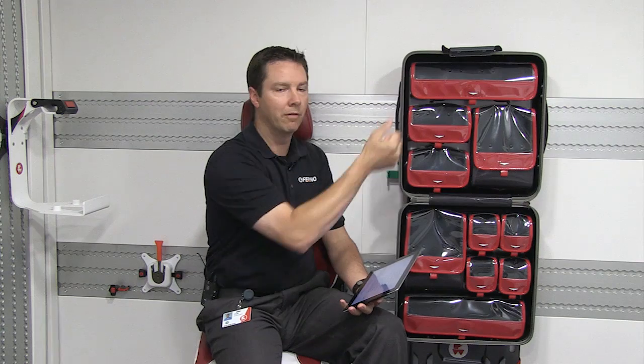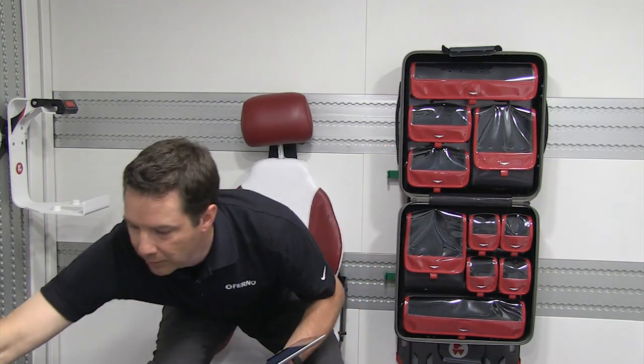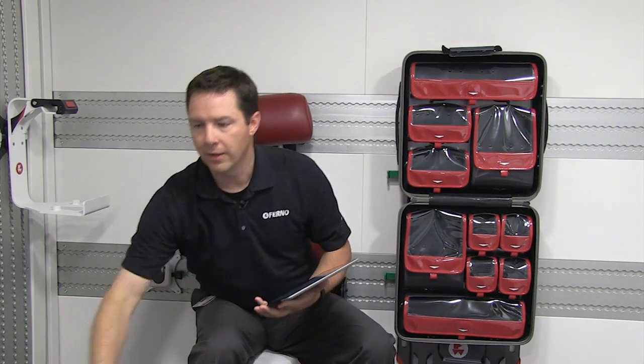So if I needed to, I could take this whole thing off the wall very quickly, fold it up into a suitcase that looks like this, throw it out the back of the ambulance, grab a fresh one that's pre-stocked, ready to go, click it into the wall, and it's ready to go. So it's just a different approach that hopefully gives you some more flexibility and makes the life easier getting these vehicles turned back on the road and doing the job they're designed to do.